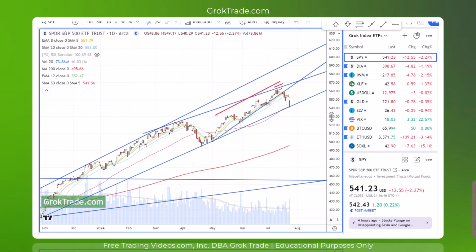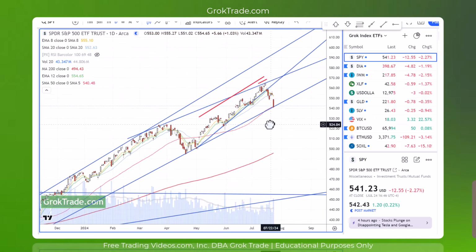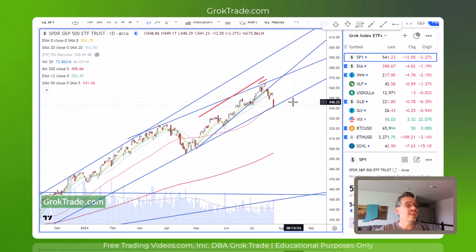But this is what I want you to see. Wait till you see the weekly chart I'm getting ready to show you. This has come crashing down, but it's coming down with velocity. Look at these support lines like an icy lake.